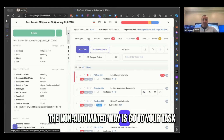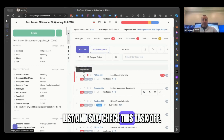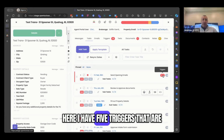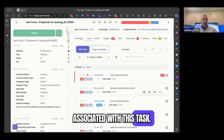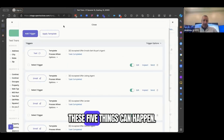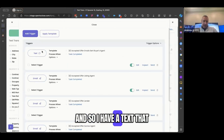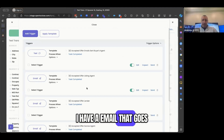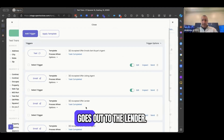The non-automated way is go to your task list and check this task off. Here I have 5 triggers that are associated with this task. So if I click on these triggers, when I check off this task, these 5 things can happen. I have a text that goes out to the buyer agent. I have an email that goes out to the listing agent. I have an email that goes out to the lender.